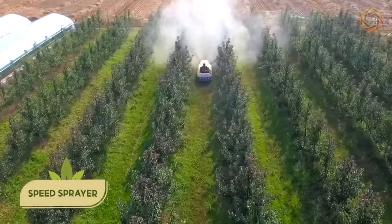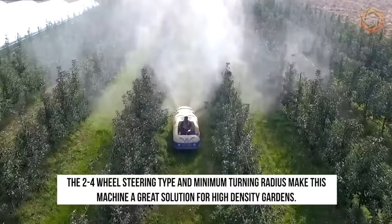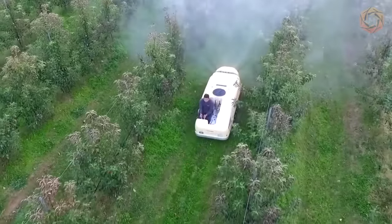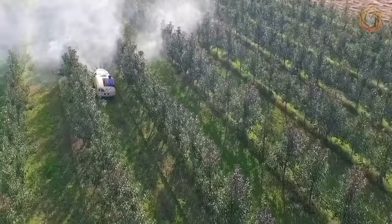The Speed Sprayer Garden Sprayer is the ideal self-contained equipment for pest control. The 2-4-wheel steering type and minimum turning radius make this machine a great solution for high-density gardens. This machine also has the largest cab space of any machine of the same level from other companies.